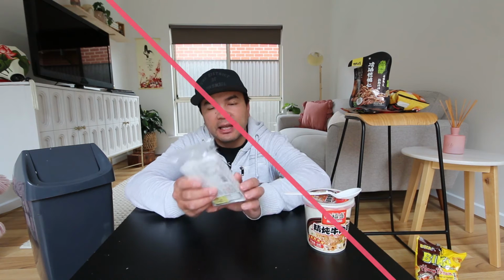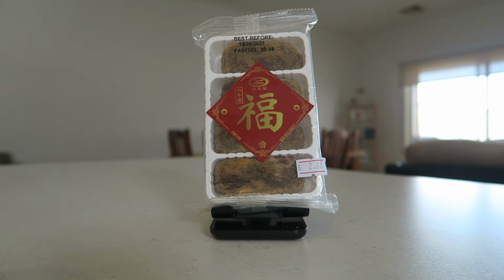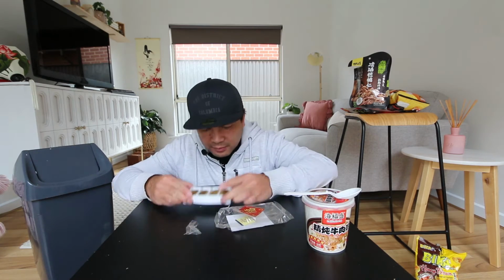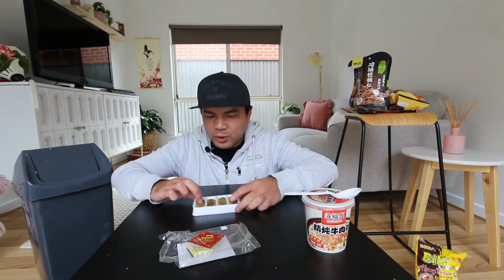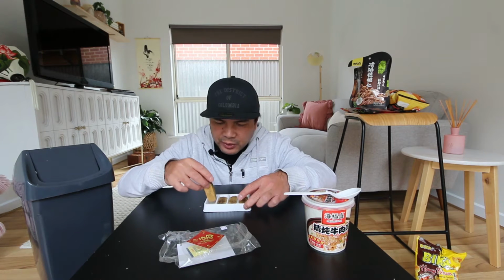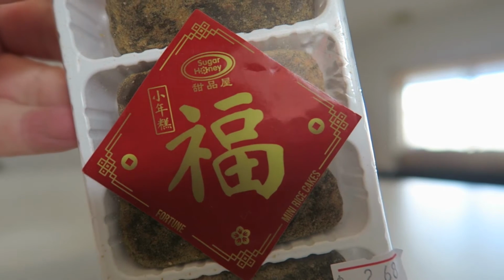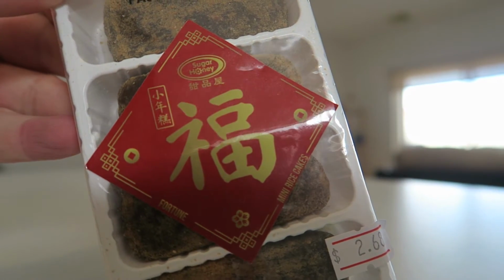Now this is the mini rice cakes with black sugar. They look very soft. There look to be four of them in a pack. This one costs $2.68. They smell very sweet. They're like little squishy bits of mochi. It's like it's been sprinkled with brown sugar on top. You can see it wobble a little bit. Oh, look how soft it is.